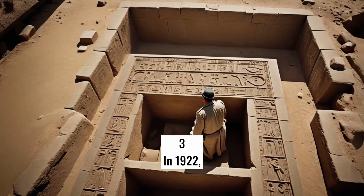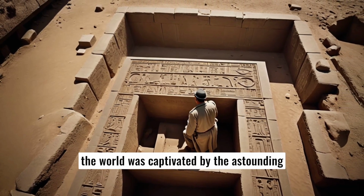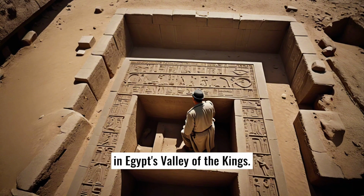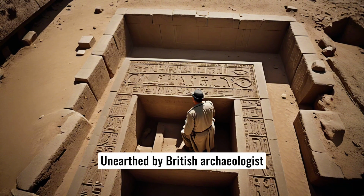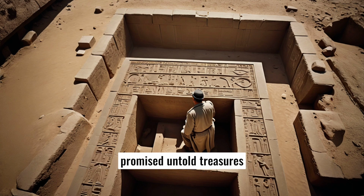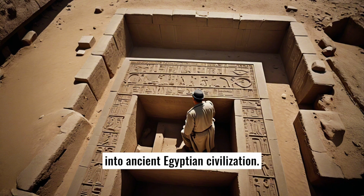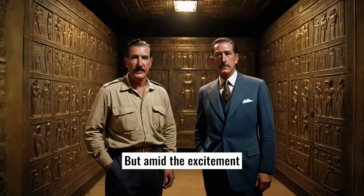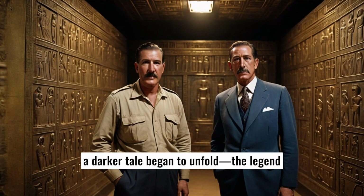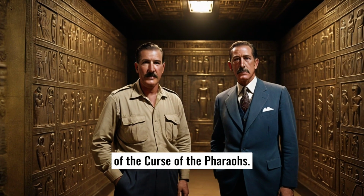3. In 1922, the world was captivated by the astounding discovery of Tutankhamun's tomb in Egypt's Valley of the Kings. Unearthed by British archaeologist Howard Carter, the almost intact tomb of the boy pharaoh promised untold treasures and unprecedented insights into ancient Egyptian civilization. But amid the excitement and scholarly pursuits, a darker tale began to unfold: the legend of the curse of the pharaohs.